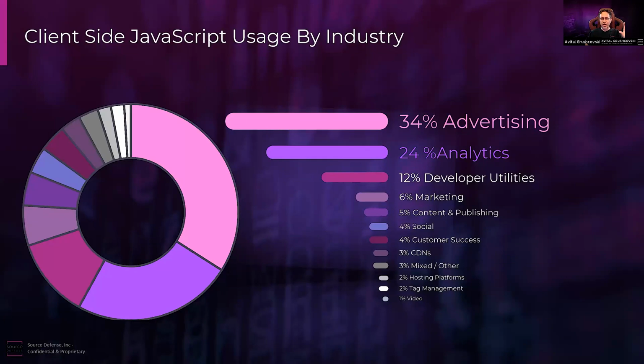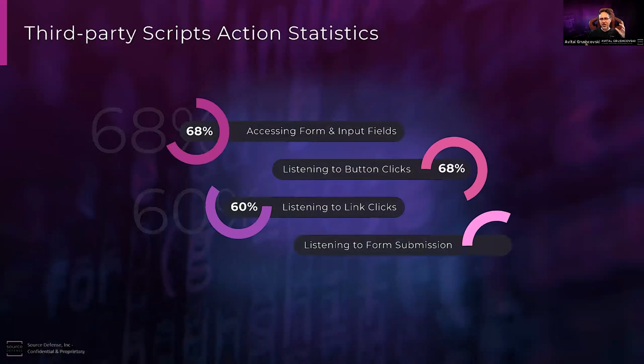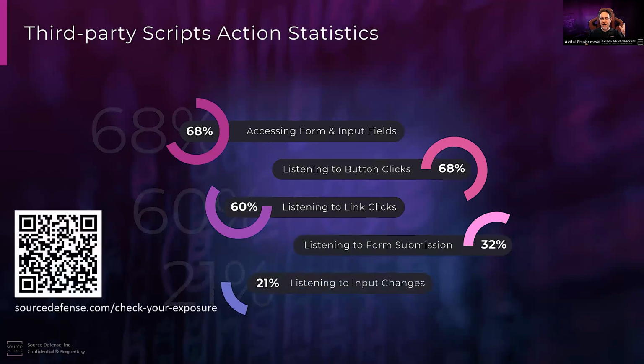But if you look at what these scripts are actually doing on your pages, then you can see that almost 70% of scripts running on our pages are actually accessing all our forms and input fields. We see them listening to any button click or any click on the page at all. 32% of scripts are actually listening to every form submission, which is how the Ticketmaster hack happened.